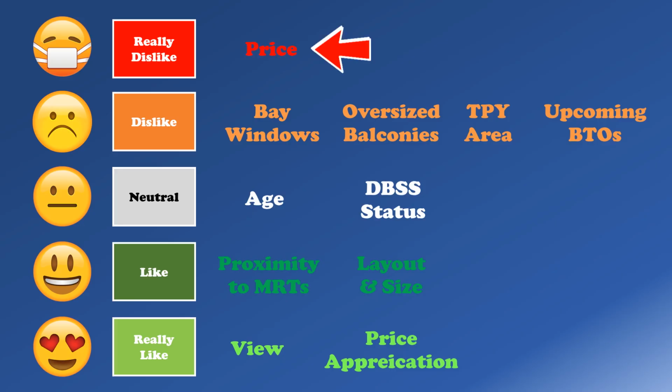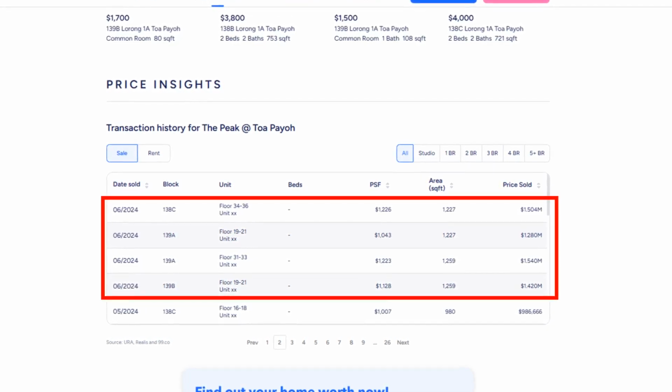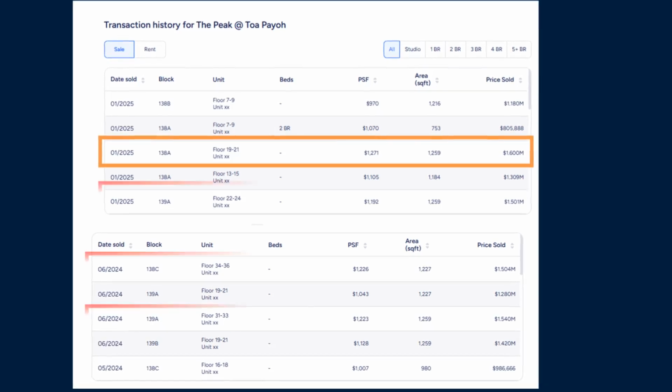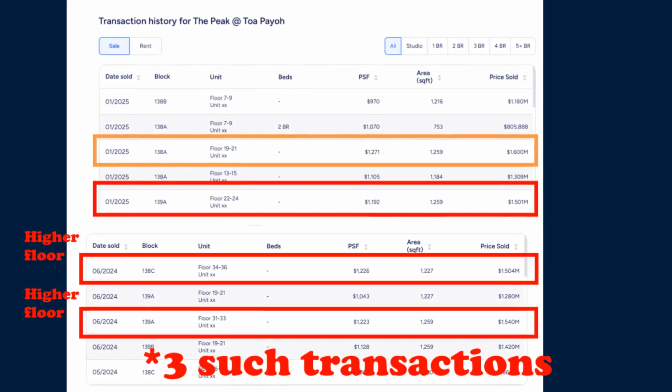Okay, now let's talk about what I really dislike about the project. The biggest thing that I dislike about the project is the price. This unit sold for $1.6 million. To put things into context, previous transactions in this project were around the $1.3 million mark. And the next highest and closest is a $1.5 million transaction in January as well. And there is only one such transaction.